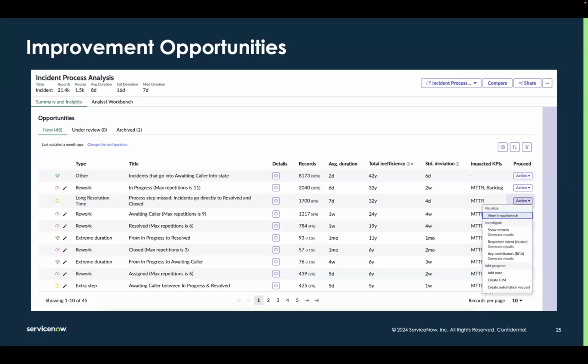Process mining is going to flag all these different scenarios, and these are great for those situations where you don't know what you don't know about your process. So both the rule-based and the automated improvement opportunities are really powerful to help jumpstart the process analysis that you want to do and surface some immediate opportunities to dig deeper into the data, or at least help you prioritize where you might want to dig a little bit deeper into the data.